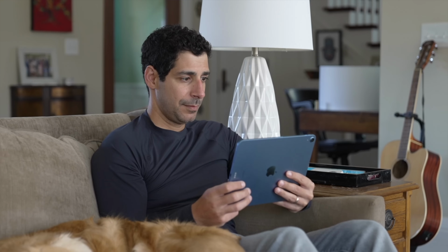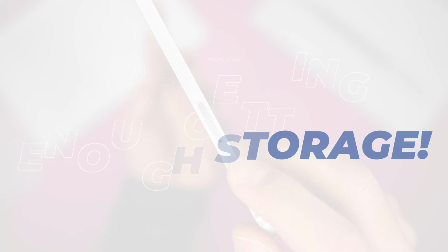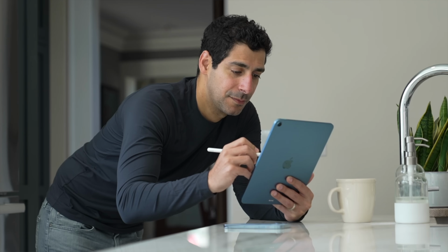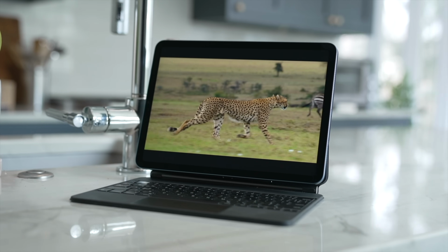I talked about storage earlier on, but one of the most common mistakes that I see people make is not getting enough storage. Now, some tablets allow you to expand the internal storage with a micro SD card slot, and some of them don't. So that's probably the first thing that you should find out. Now, if the tablet that you choose doesn't allow you to expand the storage, then just remember that you're stuck with the amount of storage that you buy for as long as you keep that tablet.